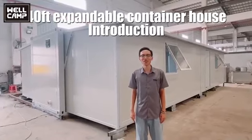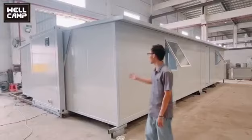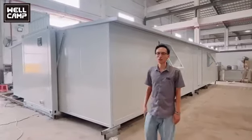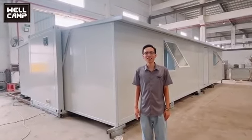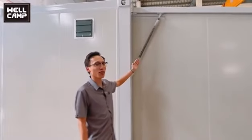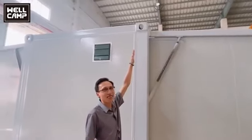Hi everyone, I'm showing you our new product, a 40-feet expandable container house, in our factory today. It is 11.3 meters in length, 6.3 meters in width, and 2.5 meters in height. First, you can see our high-strength hydraulic support to hold our two expansion parts.